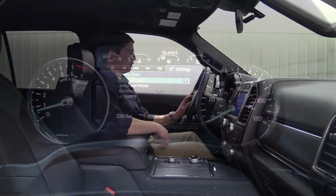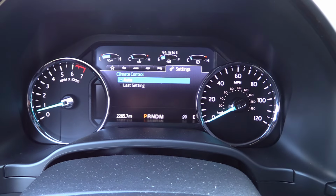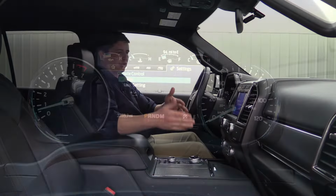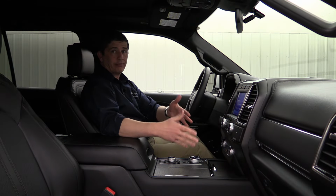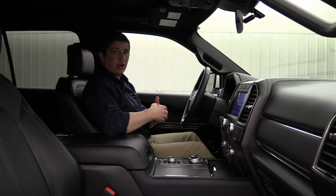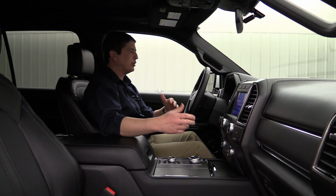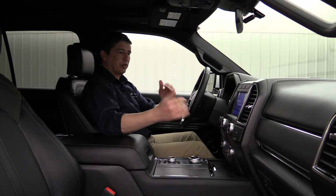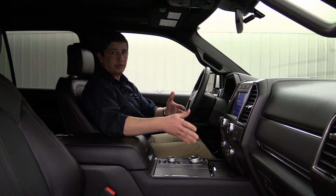So if you go into climate control, you can see it has auto and it has last setting. Last setting is going to control it for whatever you had it on when you left the vehicle. So maybe it's summertime, you have the air conditioning set to 72 or something. When you have it on last setting, it's going to go ahead and start the vehicle, and it's going to put the climate control to whatever was in the vehicle last time.